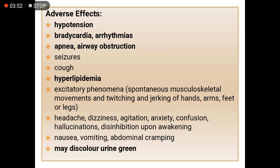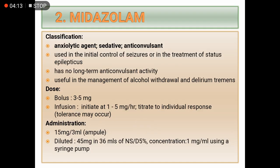We have the adverse effects. We have to monitor hypotension, bradycardia, arrhythmias, apnea, airway obstruction, seizures, cough, and as well hyperlipidemia, excitatory phenomena, headache, dizziness, agitation, anxiety, confusion, hallucination, and nausea and vomiting plus abdominal cramping, and it may discolor urine to a green color.